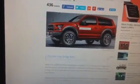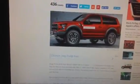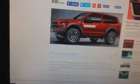So I don't know why somebody even rendered this if it's going to be inaccurate. I mean, I'm not shaming whoever rendered this at all. I'm just saying it's inaccurate because Ford is not going to do this, 100%. I know that for a fact, because, according to a future article, it says it's going to be based off of the Ford Ranger platform. And as we know, the Ford Ranger platform is basically going to be pretty much this.